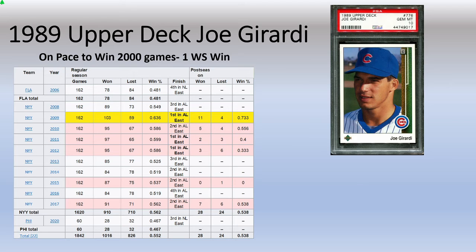So let's talk about him as a manager. 1 World Series win and 1,000 wins already. Now, a lot of that came by coaching or managing the Yankees. If you look at Philadelphia, he's got a pretty good team, so I think he's still on pace.